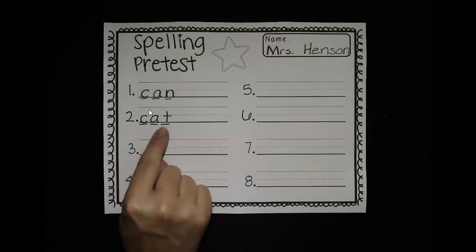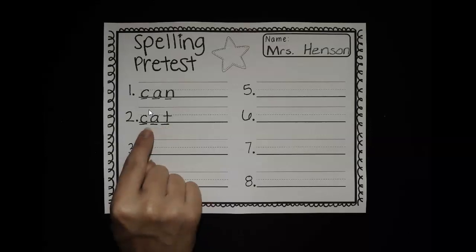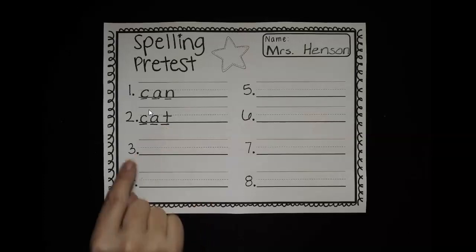Count how many sounds. You can put a line under your letters just like I did. But count how many sounds that you hear, and then write the letters that make those sounds. We'll check them at the end, and if you miss them, that's okay. If you miss some sounds, that is okay. All right, here's your next word.